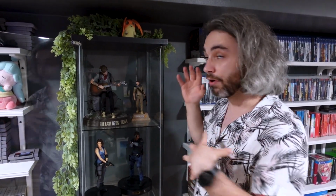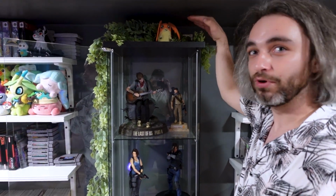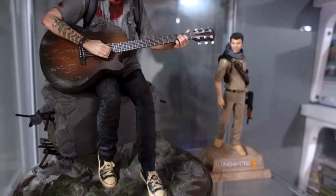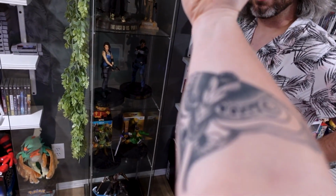We also have another cabinet on the other side of where the main game display is at. But over here we got Patamon on the very top because that's the most important thing, right? Then we have Ellie, which is Elijah's reason to be alive, I guess. That's my tattoo. Yeah, literally.